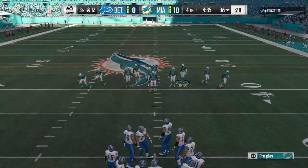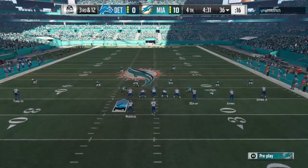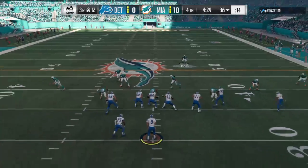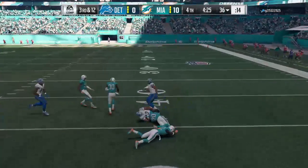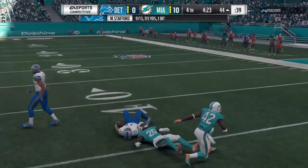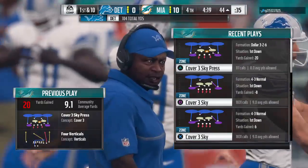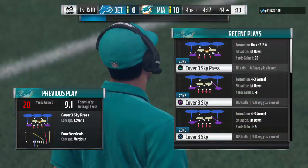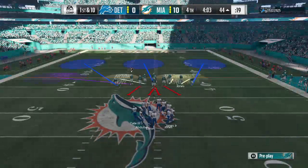After the sack, Stafford and the Lions come up on a 3rd and long situation. From the gun, here's Stafford. It's caught, Jones. And he's finally taken down, but not before getting across midfield and across the 45-yard line. It's a gain of 20 and picking up the first.